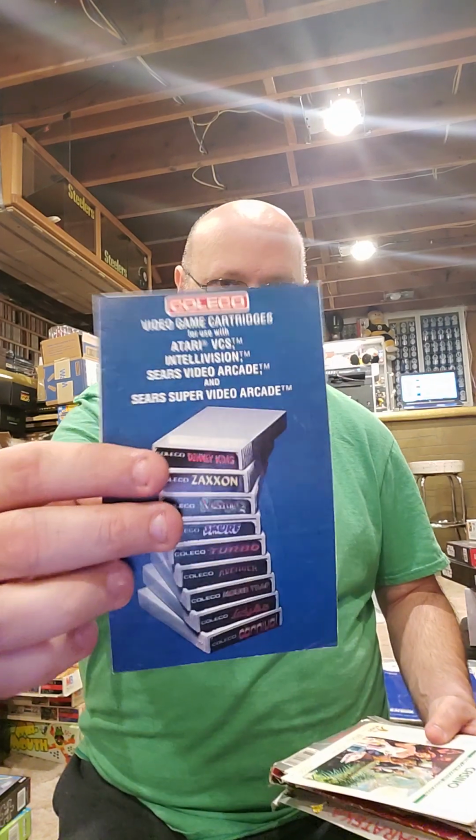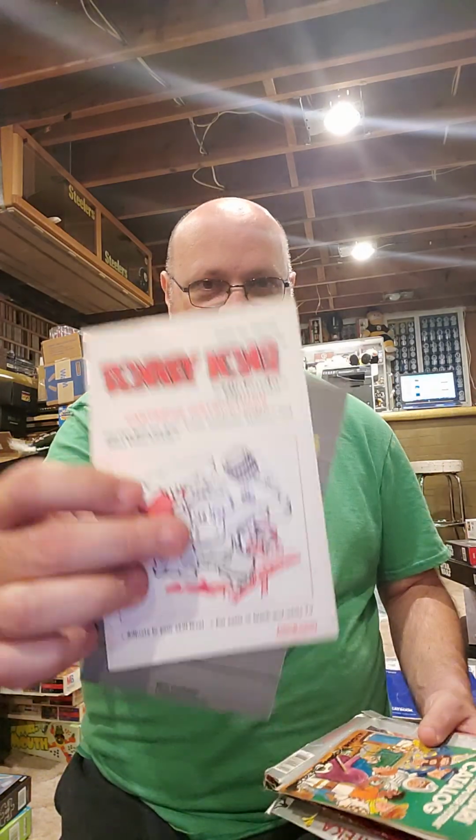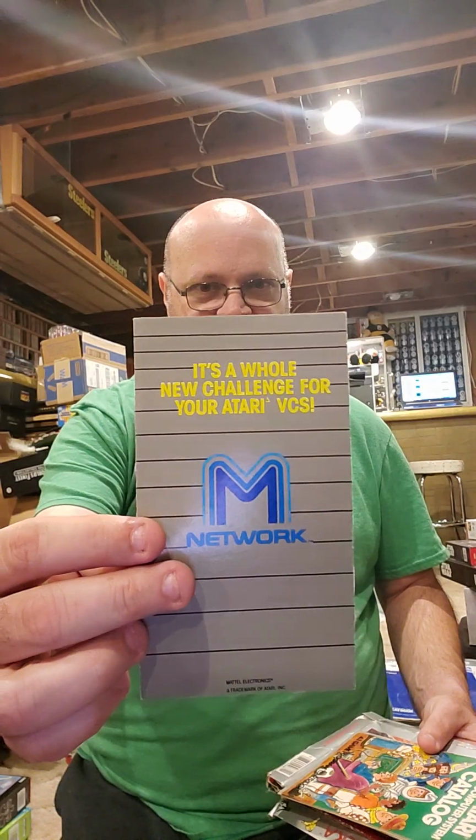Again, the same, another Atari manual. ColecoVision catalog. Casino, I already have this one. Frogs and Flies. Video computer system thing, I have that. Donkey Kong. M Network. Green Catalog.